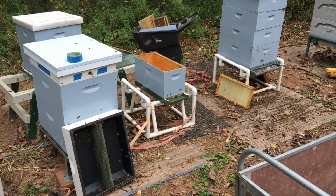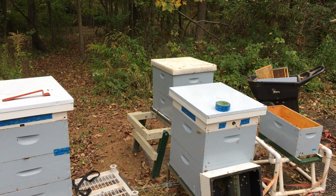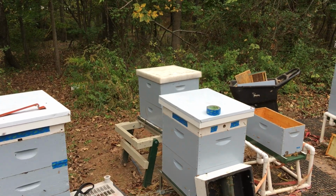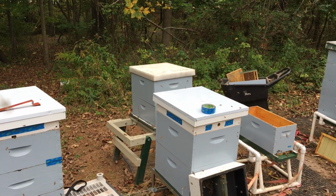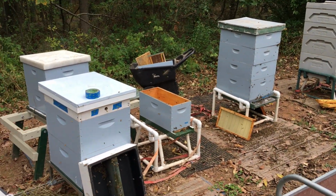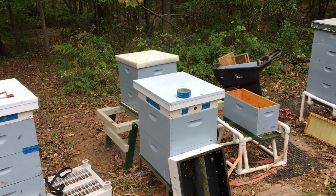This other hive that you see the nuke on, there's two boxes behind it, and it had a honey super on it over here. This hive also, 2 weeks ago or a week and a half ago, I found all kinds of dead bees. It was picked on and robbed. What's funny is I had guards on both of these, but they apparently weren't strong enough to defend. And so that hive has succumbed.